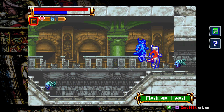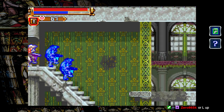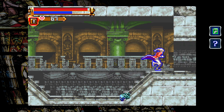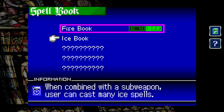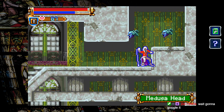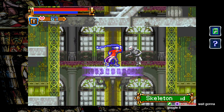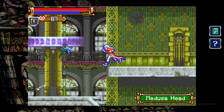Huh, that's kind of neat. I think I liked the other version of it better. Make it the ice book. I think all you can really do is Google it. Okay. It looks like, from what I can tell, you can only toggle it on and off, and you actually have to menu if you want to change to a completely different book.